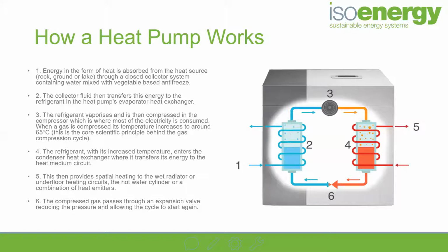Once you've got that condensed gas, which is now liquid again, you run that through a second heat exchanger, which is section number 4. When it's going through there, it's losing heat and being absorbed through another heat exchanger, which is feeding heating and energy onto your heating and hot water circuits. So that is taking energy from that 60, 65 degree liquid that you've created and passing it over to your heating and hot water circuits.